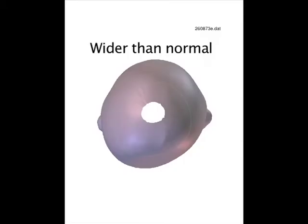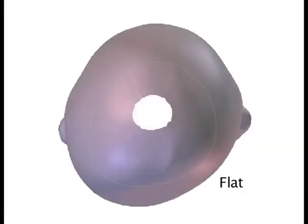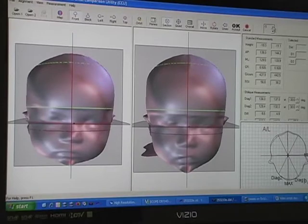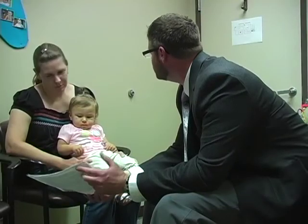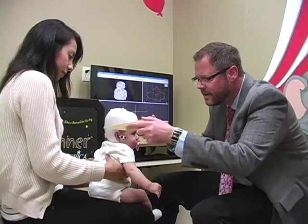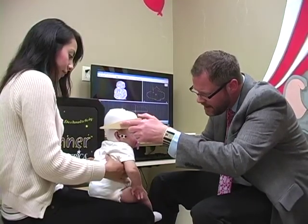Brachycephaly with asymmetry is characterized by a wide head shape with flatness on one side of the back of the head. Each child's proportion and symmetry is measured by the scan and discussed with the parents to determine the necessity of Starband treatment and what aspects of the child's head shape need to be improved upon.